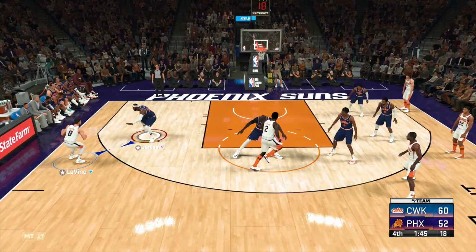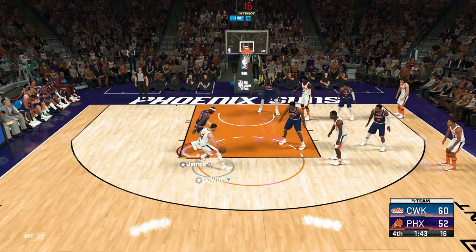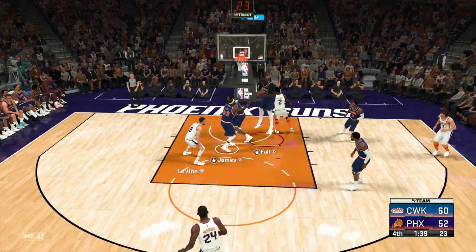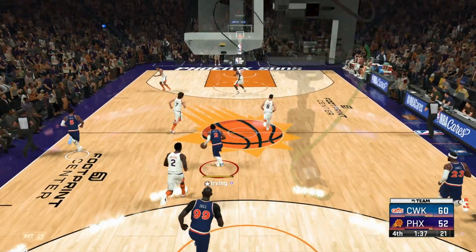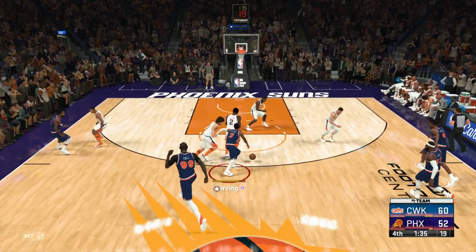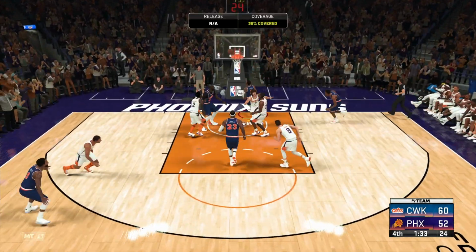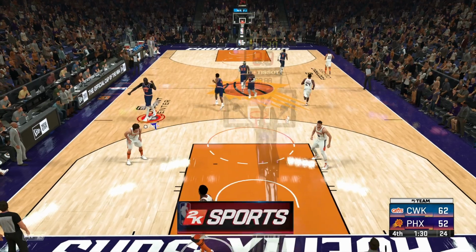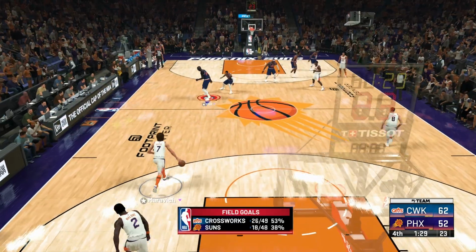Outside Levine. 1:41 left in the final quarter. Using his height and length there to prevent the second chance opportunity. Irving. Here's Fall. Banked it in off the glass. Effort play, pursuing the basketball. Love how he puts in the work.